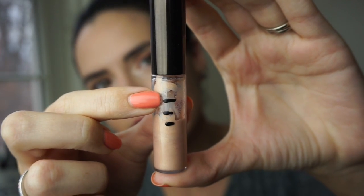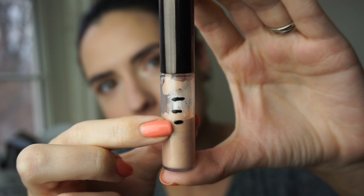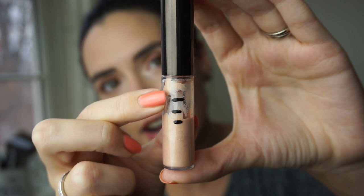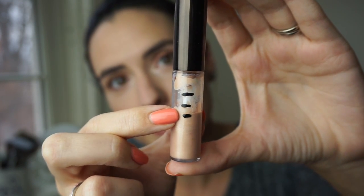Okay, now let's talk about my liquid highlight. I was using this mini size of the Becca Shimmering Skin Perfector in the shade Opal. And I think I am most impressed with my own progress on this product in particular. This is where I started. It was almost full, and I'm down to here now. So I feel like I was able to use a lot of this. I mean, that's probably 1/3 of the tube.